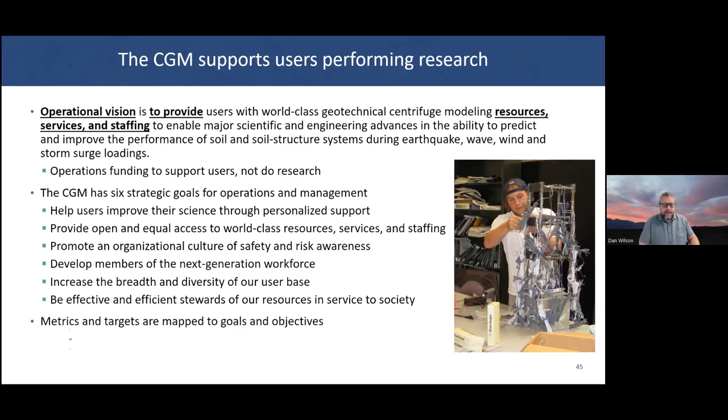It becomes a real balancing act between looking at the high impact research output of the researchers versus what we are doing as a facility to support those researchers and how we contribute to that mission.